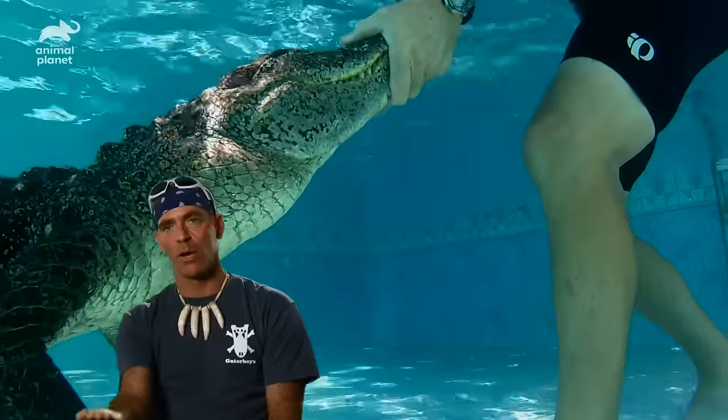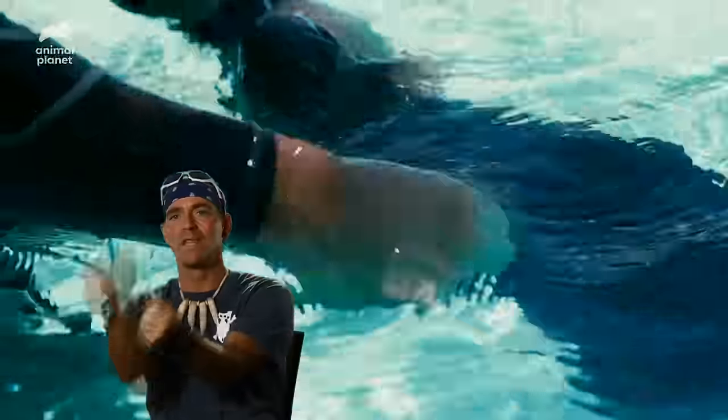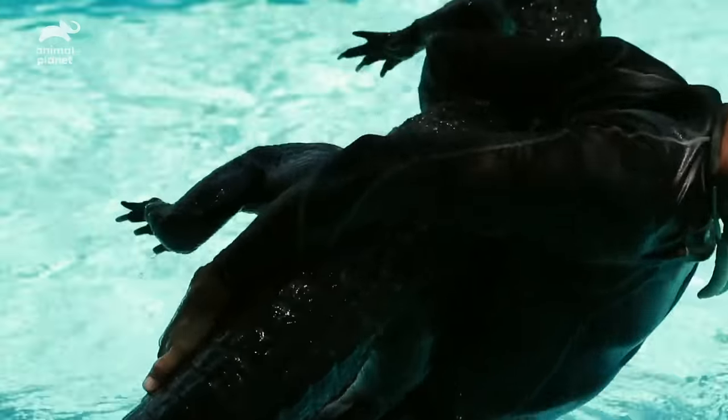I decided it was best just to go in and do a frontal catch on them, get a hold of those jaws, and slowly tape them underwater. It's a little more risky, but I thought it was the best thing to do to avoid this gator doing any damage. All right, bring him out over here.